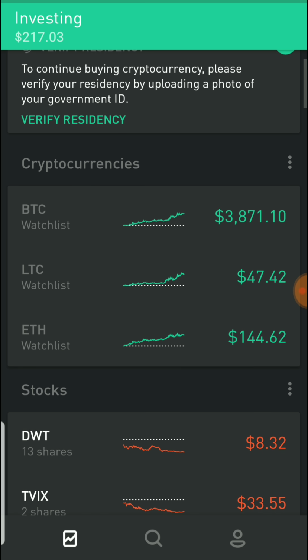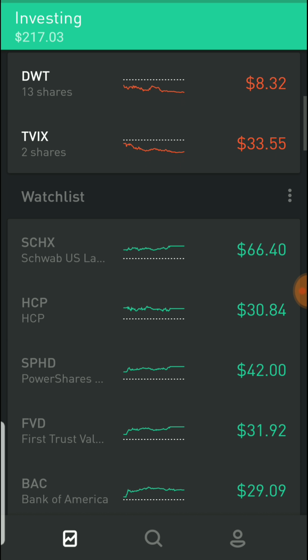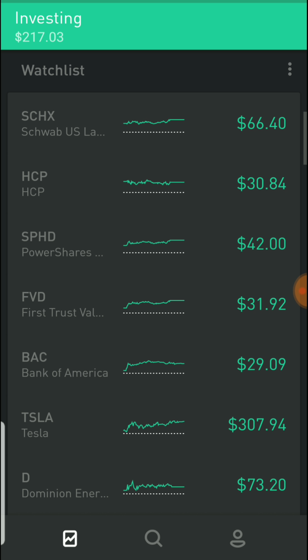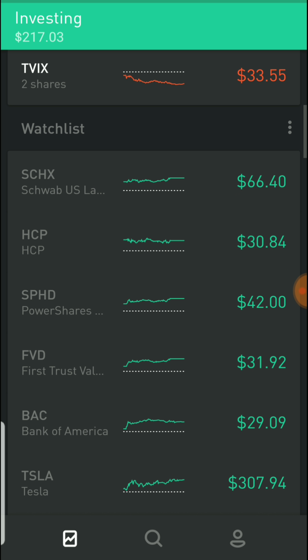So I'm going to tell you guys two different stocks to buy for your portfolio to be diversified, so that you aren't afraid of one stock crashing, and so you can have steady earnings every year or every month or however much you like. So make sure you stay till the end so I can show you both of them.